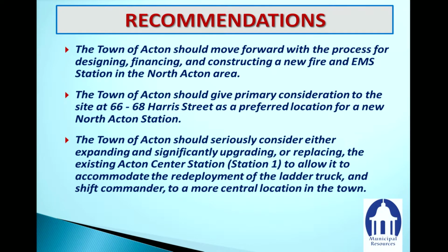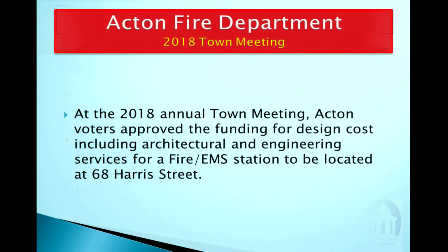They evaluated the 2A and 27 site that we had tried to do years past and felt that this was a better, more centrally located location within that district. And then once that's built, their further recommendation is to give serious consideration to Station 1 across the street here, to rehab that, to make it a more modern station, to house the ladder truck in a central location as well.